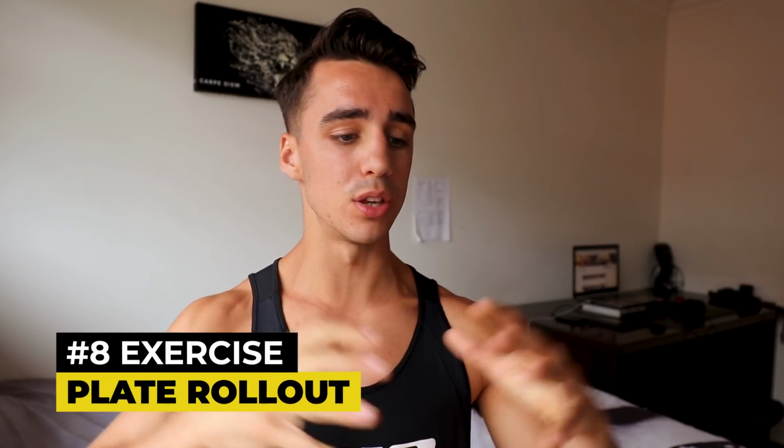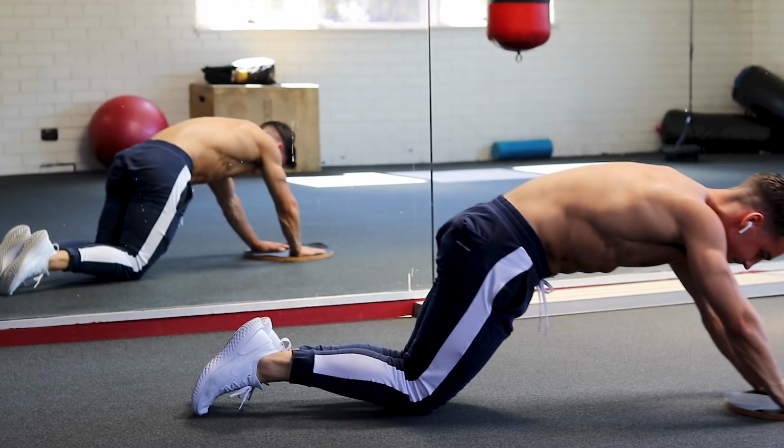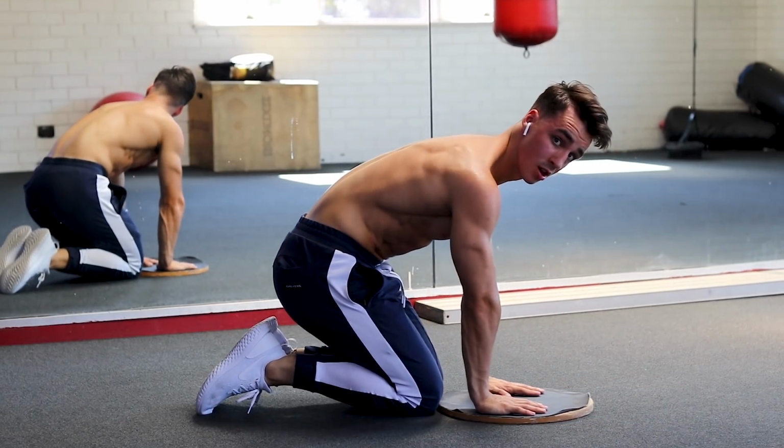Finally, guys, it's going to be an imitation of the rollout. So you're going to be using the plate as well, and what you're going to be doing is pushing it away from you while keeping your abs statically engaged, and then you want to drag it back, and that is really going to put a lot of emphasis on the serratus as well as your core in general.